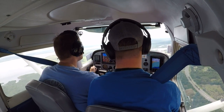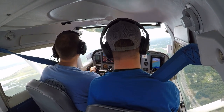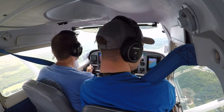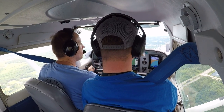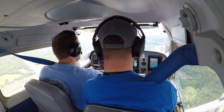Julia Delta, number 2, following Cherokee on base, runway 9 right, clear for the option, 08014. Number 2, 9 right, clear for the option. Number 2, clear for the option, 9 right, 738 Juliet Delta. Very good. Carb, good. Carb flaps.